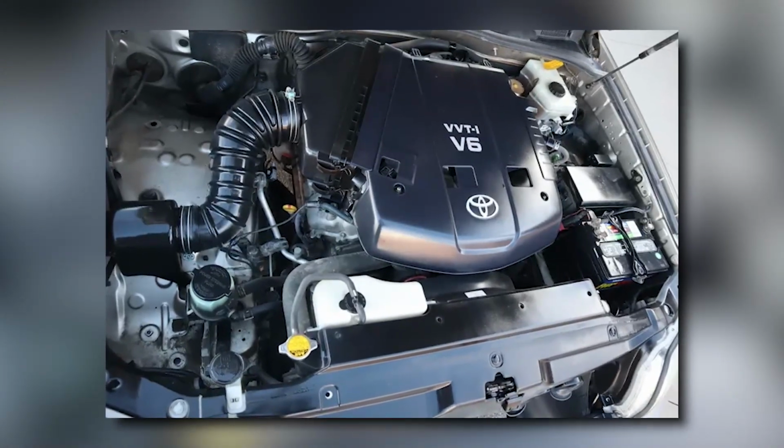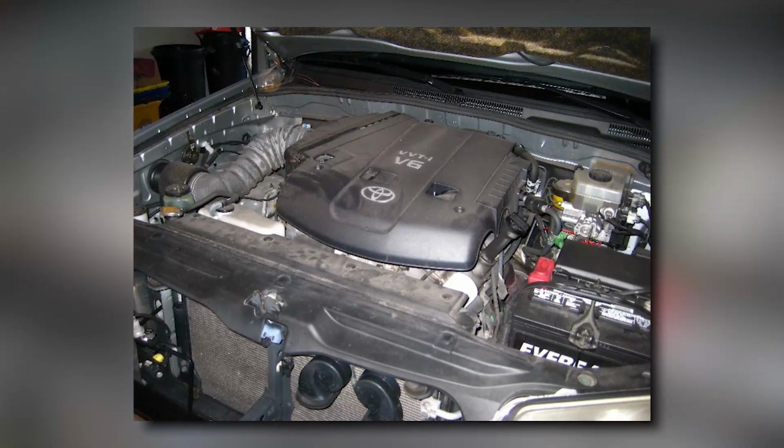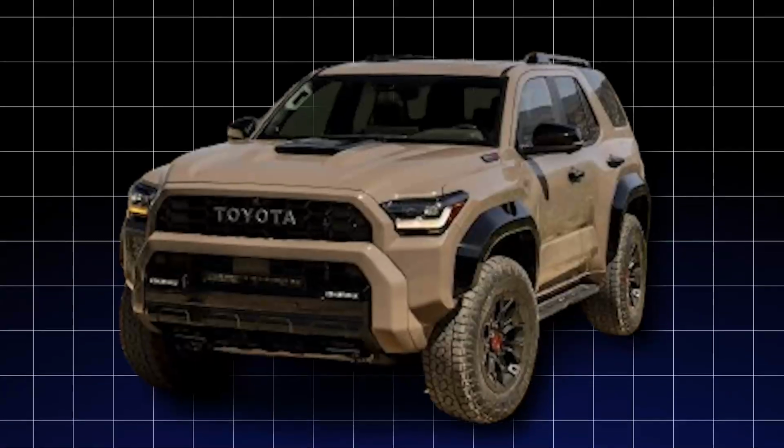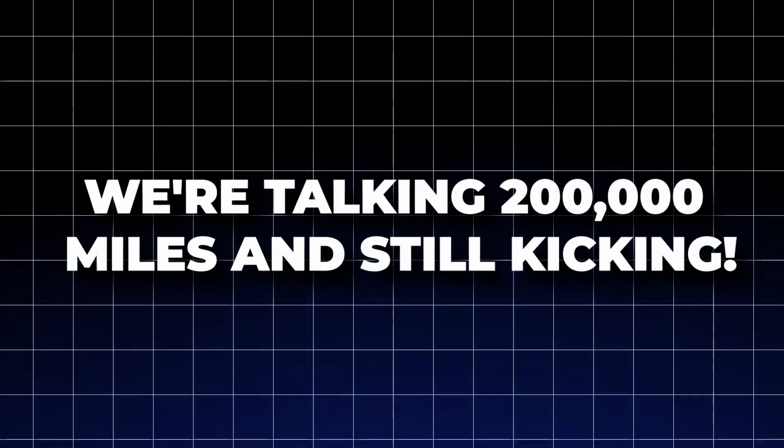But here is where Toyota really flexes its muscles. This engine's got direct and multi-port fuel injection. Why? Well, Toyota doesn't just want your engine to run forever, they want it to run forever and stay clean too. Plus, this thing is built like a tank with the longevity of a tortoise. We're talking 200,000 miles and still kicking.